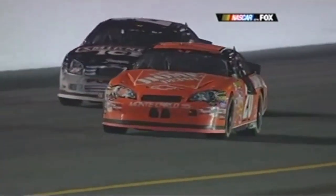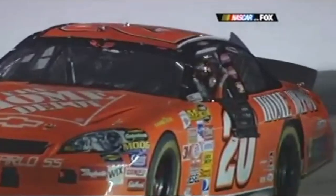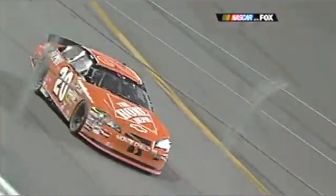You got to hand it to Stewart. Starting Thursday night here, when he thoroughly dominated the International Race of Champions, putting on a driving clinic on the infield road course. And he ran last night's Busch Series race. And here he is going to victory lane for the second time this weekend.